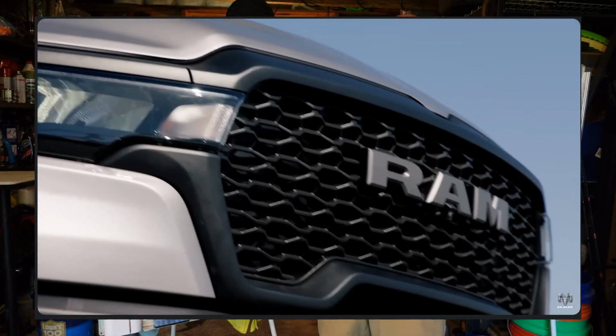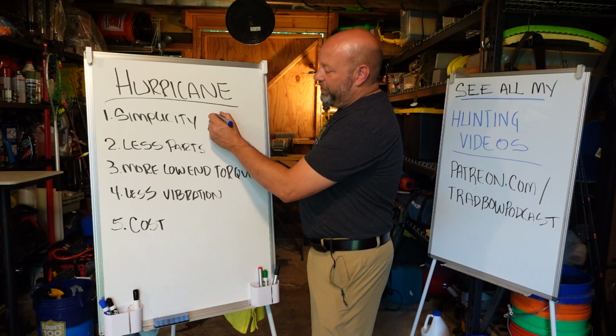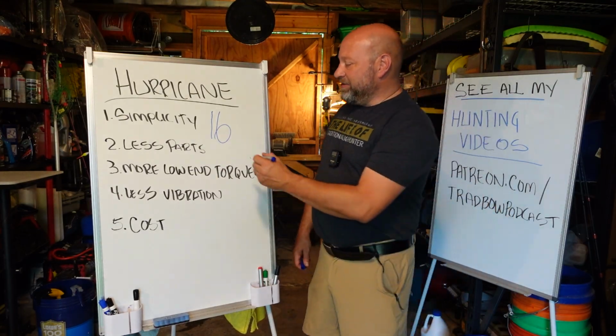Today we're talking about this new Hurricane motor. What's so nice about it? What is the key thing? This is it right here. This is the big factor. It is an I6. Okay, that is everything.